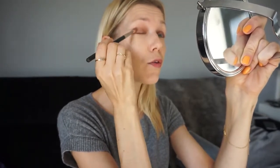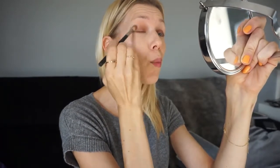And I'm going to diffuse it all over my lid. Not too much. I'm going to make it a very light shade. Of course, you can intensify the color by putting more color, but I just want to have it as a base and nothing more.